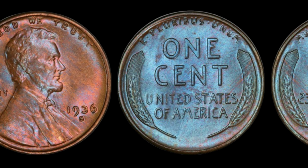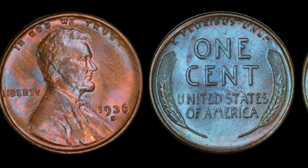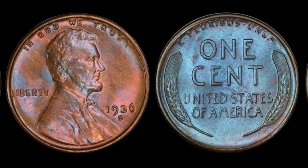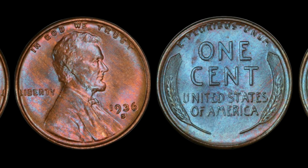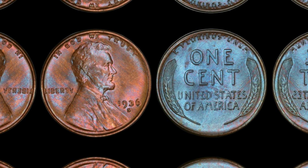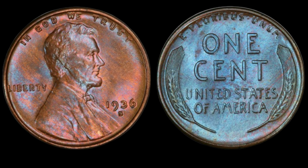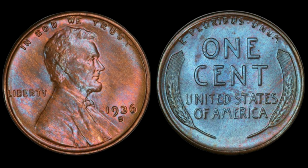The rarity of the 1936 S penny, combined with its historical significance and unique mint mark, has driven up its value in the numismatic market. Collectors are willing to pay top dollar for this elusive coin, making it a coveted item for those seeking to expand their collection. If you're lucky enough to come across a 1936 S mint mark Lincoln penny, you may be wondering how to determine its authenticity and value.